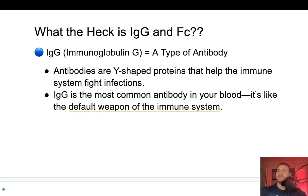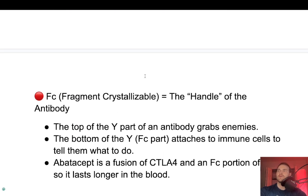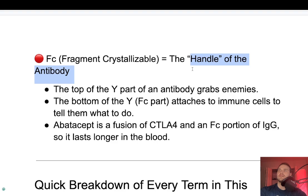Now let's talk about IgG and Fc. So IgG, immunoglobulin G, it's a type of antibody. Antibodies are those little Y-shaped things that help the immune system fight infections, and it's the most common in your blood. So it's like the default weapon. Fc, this is the handle of the antibody. The top part of the Y grabs the enemies.